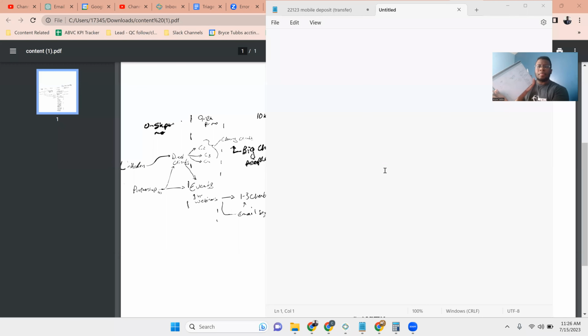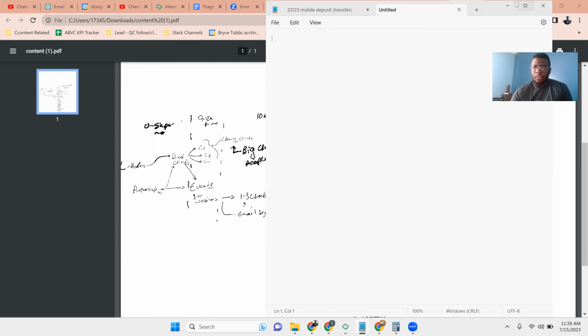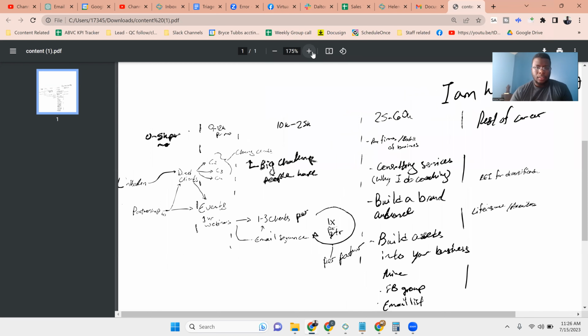I'm going to share my screen. Bear in mind, I did this on my reMarkable tablet, but the way that it was coming across when I turned it to a PDF was not the easiest way to see things. So I understand that. Bear with me. Be patient. That's okay. I'm going to explain all of it in great detail so that you fully understand.